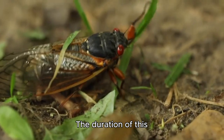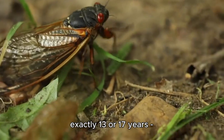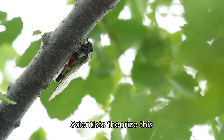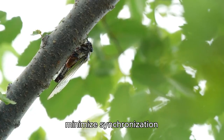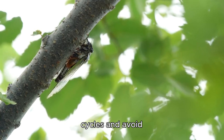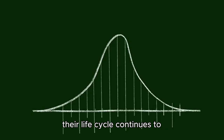The duration of this underground development is most striking in the genus Magicicada. This development period lasts exactly 13 or 17 years, both prime numbers. Scientists theorize this helps cicadas minimize synchronization with predator population cycles and avoid interbreeding with other broods. This mathematical precision in their life cycle continues to intrigue researchers today.